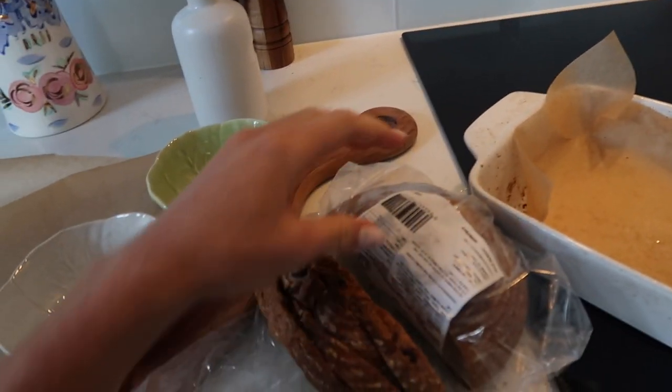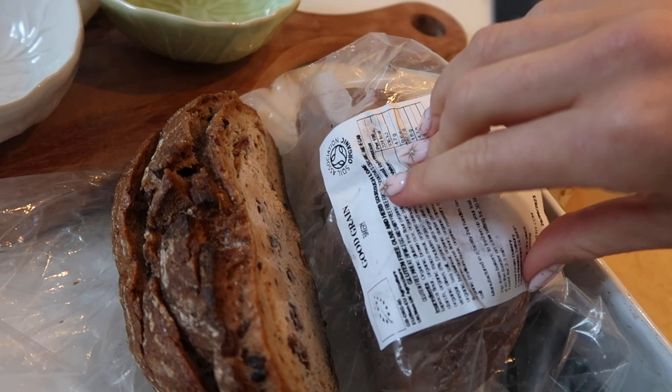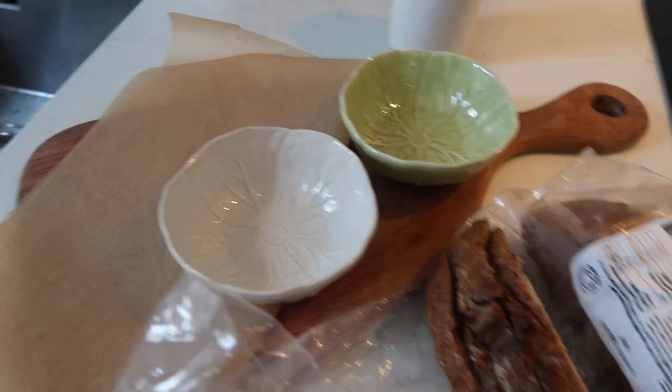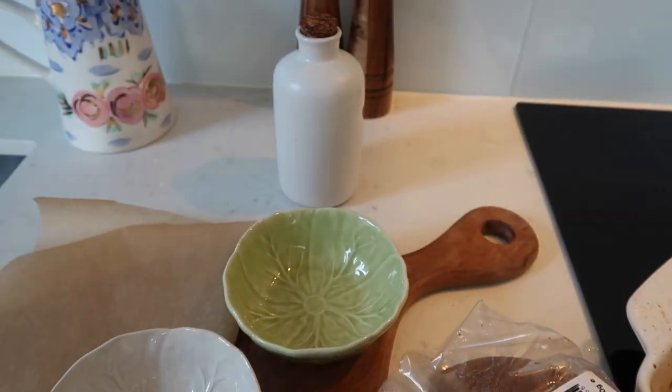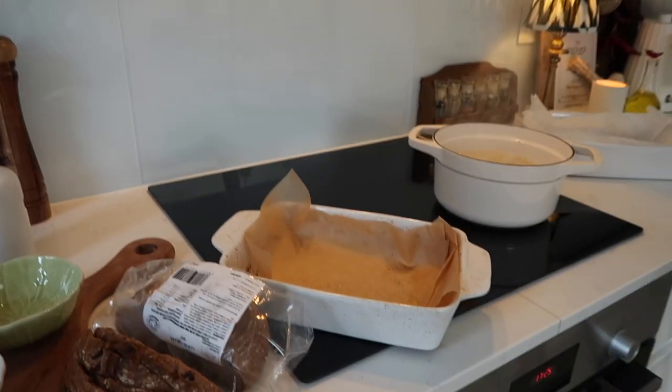I'm also defrosting some bread. This is the Good Grain gluten-free olive and herb sourdough, so I thought I'd do that with some olives and hummus and some balsamic vinegar and stuff like that. And then I'm going to film a little station over here for the champagne. So yeah, it's all on the go.